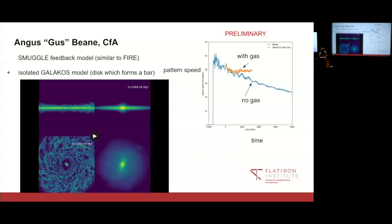The gas does not seem to change it, but we only have the gas after the bar is formed. I should say that this is not how the Milky Way bar formed. Well, I don't know. It would be really interesting if it formed 1.5 gigayears ago out of a completely axisymmetric disk, but I think it's unlikely.